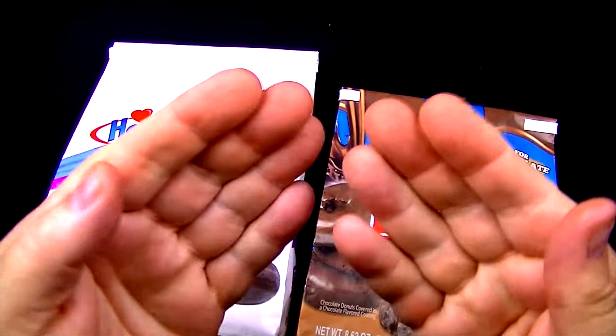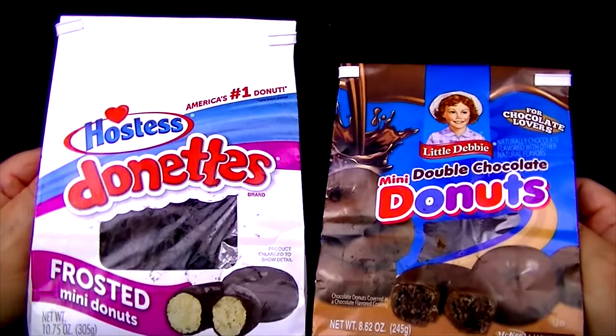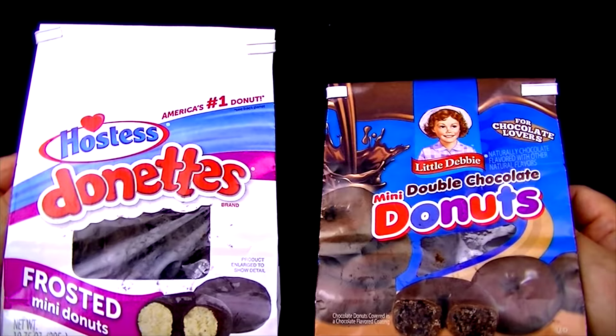So, looking at my fingers, you'd think I just got done overhauling an engine, but in fact, I just got done eating some little chocolate donuts. So, I'm feeling pretty darn good right now.